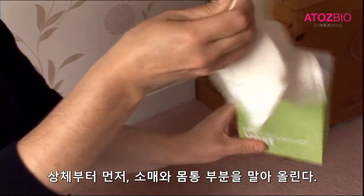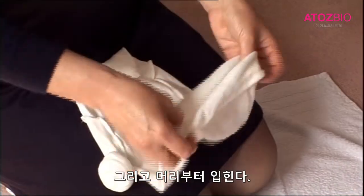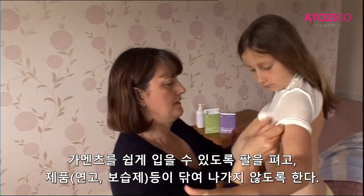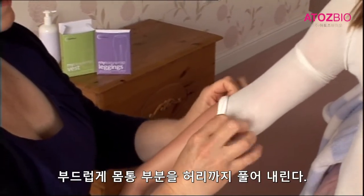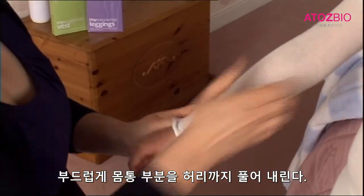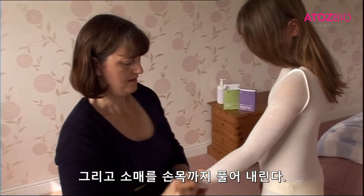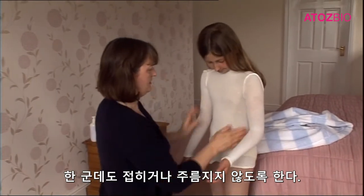Starting with the upper body, roll up the sleeves and trunk section, then place over the head. Stretch the arm to allow easy access and so not to remove any applied medications. Smoothly roll out the trunk section to the waist, then roll out each sleeve to the wrist. Ensure everything is smooth with no folds or creases.